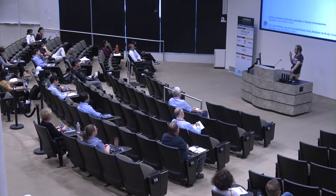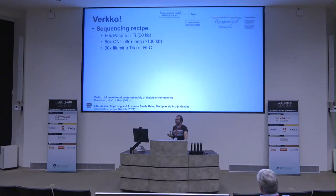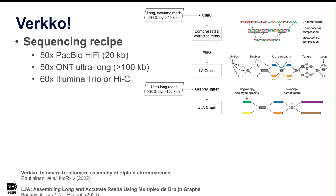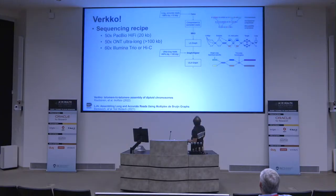Right, and so the way this works is very similar to what I just described that we did manually, where you take the reads and homopolymer compress them. We also microsatellite compress them. You build this very high accuracy graph. Then we layer on the ultra-long reads to resolve the repeats. The way the graph looks is you have these haplotype-specific nodes, these homozygous nodes, which have to be duplicated, and then you have some other repeat structures.